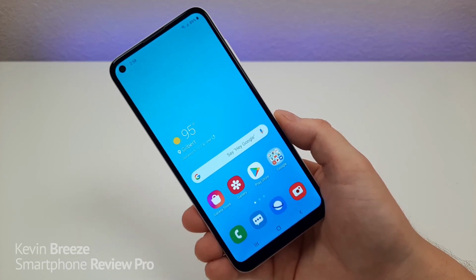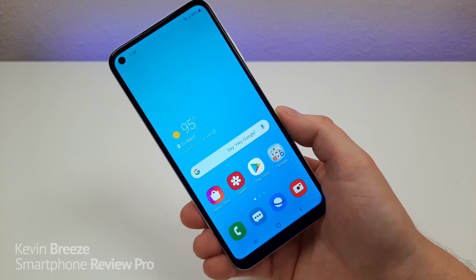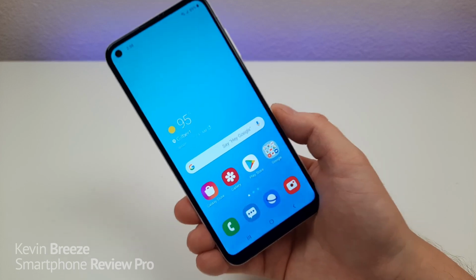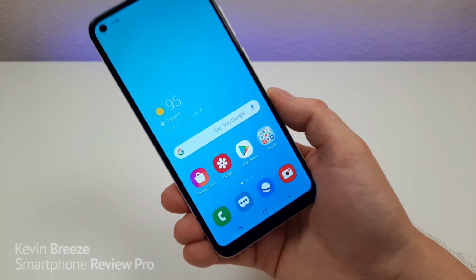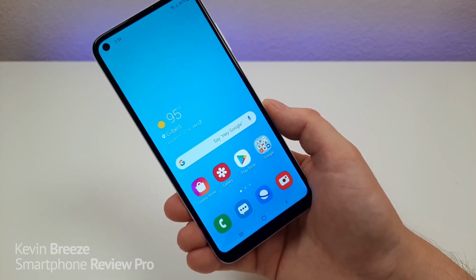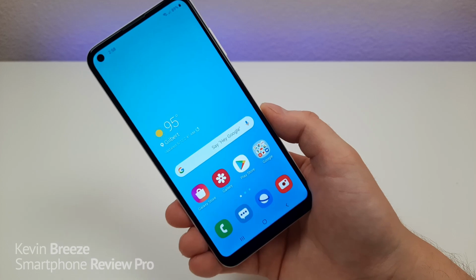So is this device going to be an amazing, speedy phone? Most likely not. But if you're someone that wants a device for more basic tasks, but at the same time you want a phone that still is usable, you don't want something so slow that you literally can't use it, then I think the A11 still will get the job done.